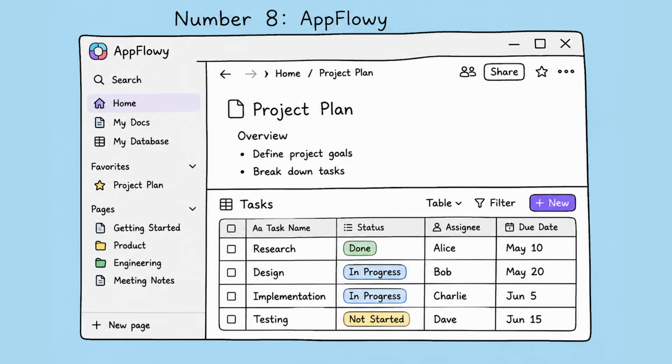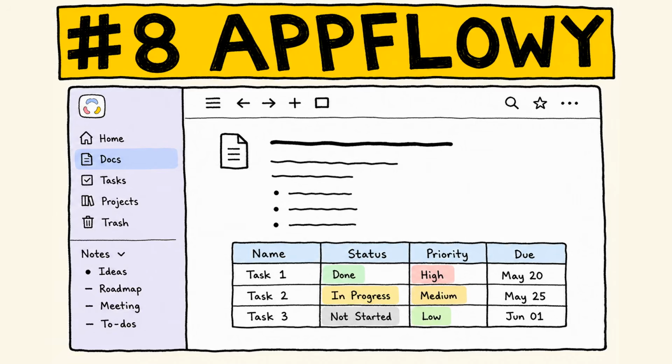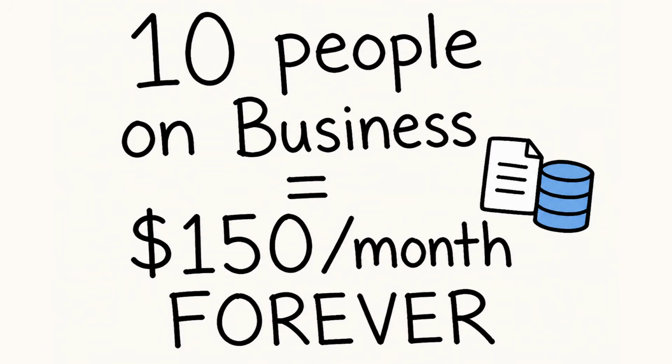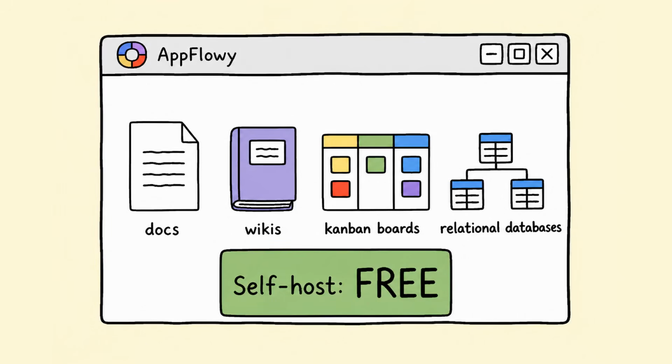Number 8, AppFlowy. This is your Notion replacement, and it's the cleanest one-to-one swap on the list. Notion runs $8 a user on the Plus plan, $15 on Business. 10 people on Business is $150 a month forever for docs and databases. AppFlowy does the same job. Docs, wikis, Kanban boards, relational databases, and self-hosting it is free.